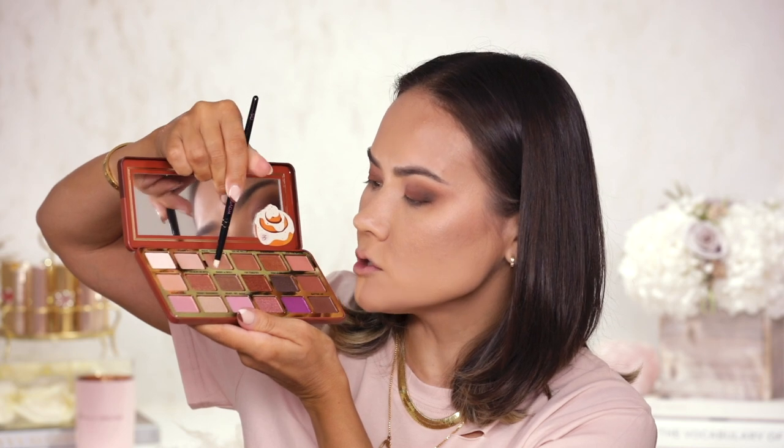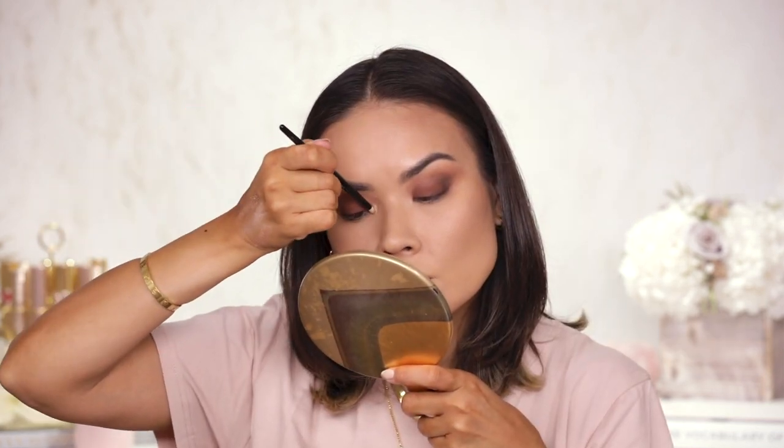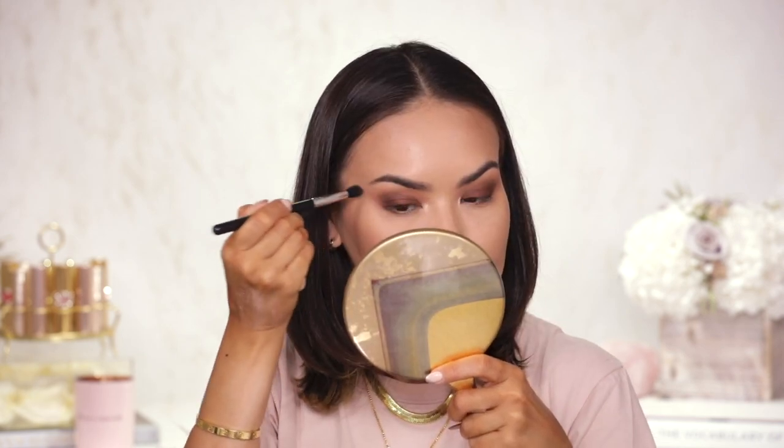Let's reach for this shade here called Frost Those Buns. This is like a pink champagne shade. Beautiful. Needed it. So right here for a pop. Yes. Very creamy. I'm pleasantly surprised. And I'll be honest, I haven't been excited with Too Faced shadows in a long time. There's no fallout either. I mean, what is going on here? Ooh, this is a keeper. I don't even like cinnamon.